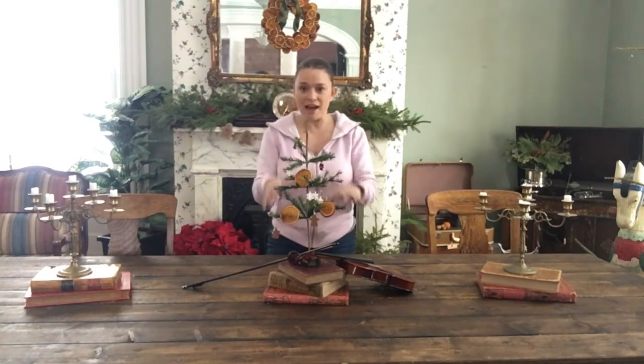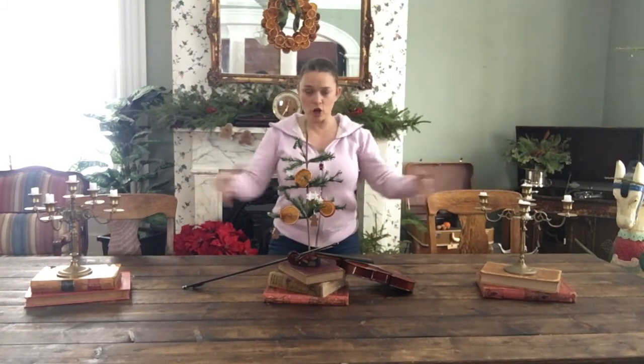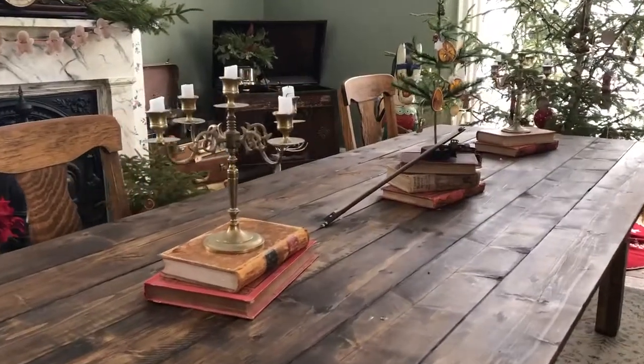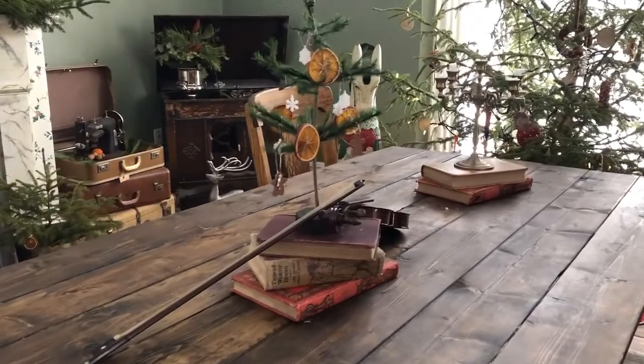Now I'm going to add some greenery into this and probably some more candles, but I've now got my basic foundation anchor points, and now I can just add in the other pieces in between these items.